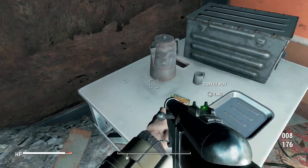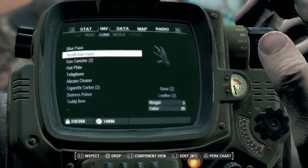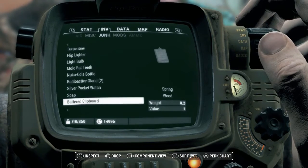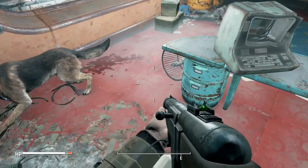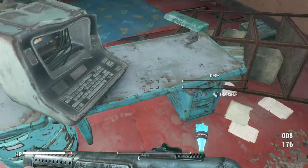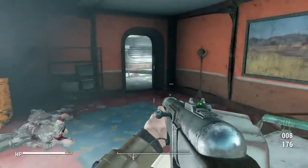Hang on. Do hot plates give copper? I need to know. So we're gonna go over to junk, down to hot plates, or up to hot plates, I don't know. They do give copper. Okay, so all those hot plates I've been picking up forever are good. Now I know why. We just learned something together. How do you feel about that?